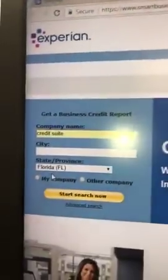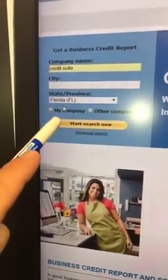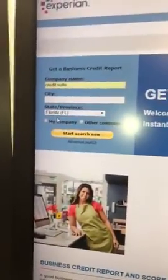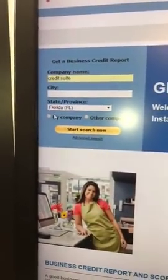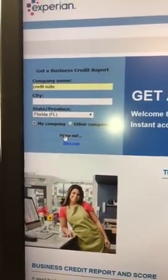I can also access your business credit reports without your EIN number. Okay, so it's important to know. I'm able to pull up a company record here. All I need to pull up a company record is the company name and the company state. That's it. And the other thing, they're giving you the option right away of looking at your company's report or somebody else's. So it's super simple for anybody to get data on your business, even if they're not you.